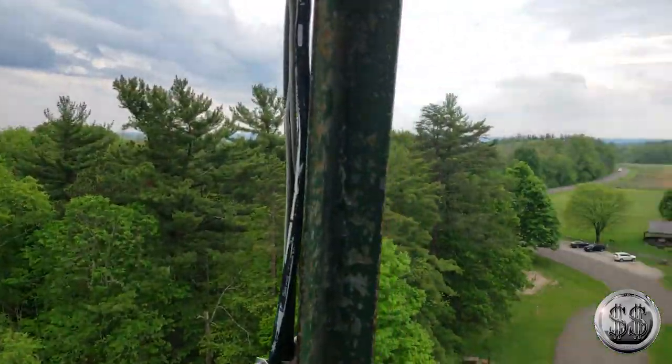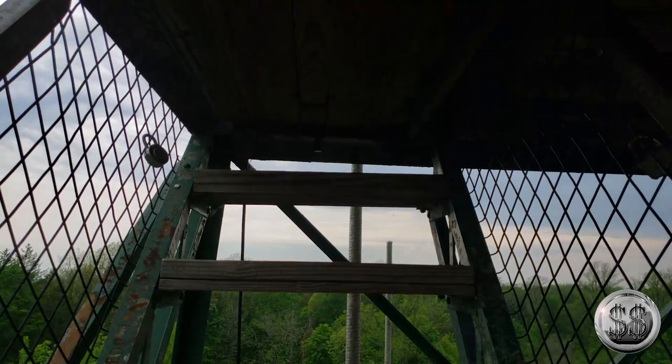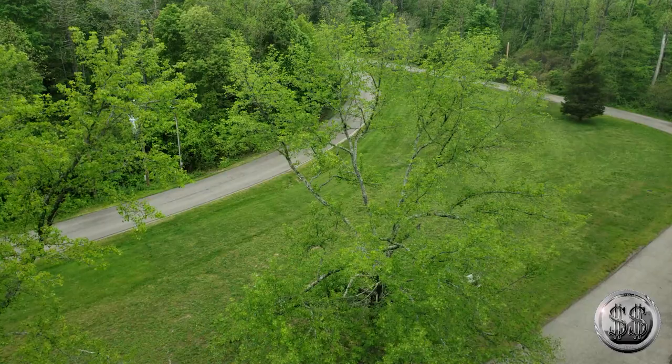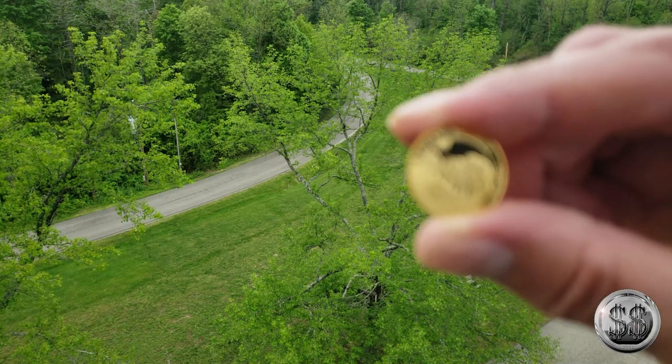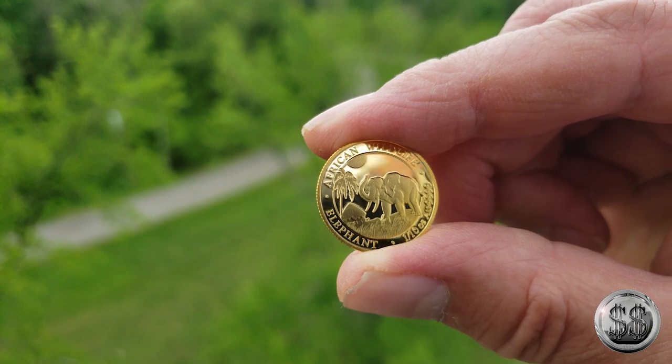And like Ferdinand Fire Tower, this one had a disappointing ending to it. It's closed. Yeah, couldn't get to the top. Let's do what we came up here to do, like we have in every fire tower so far, and that is show off some gold.